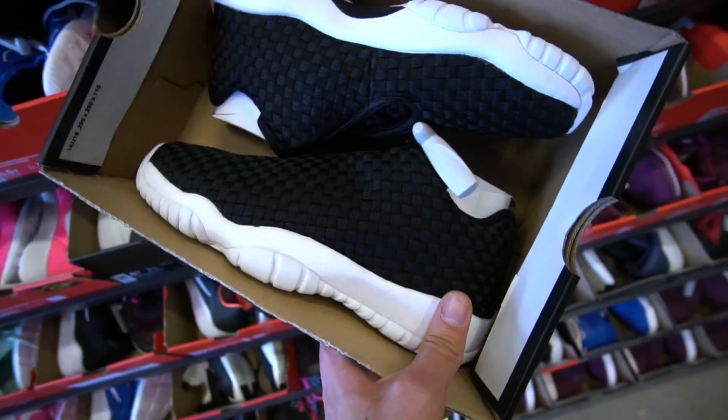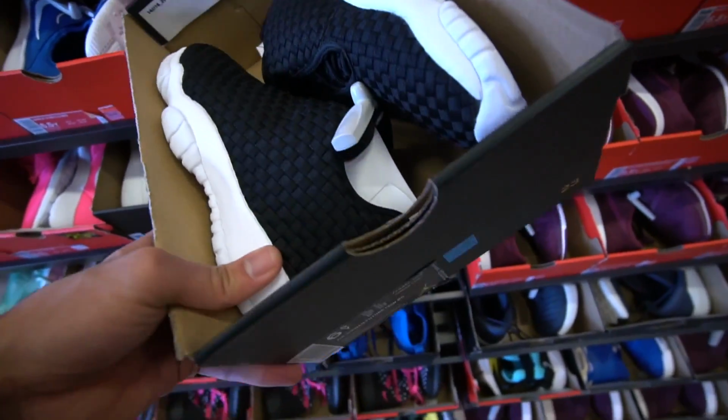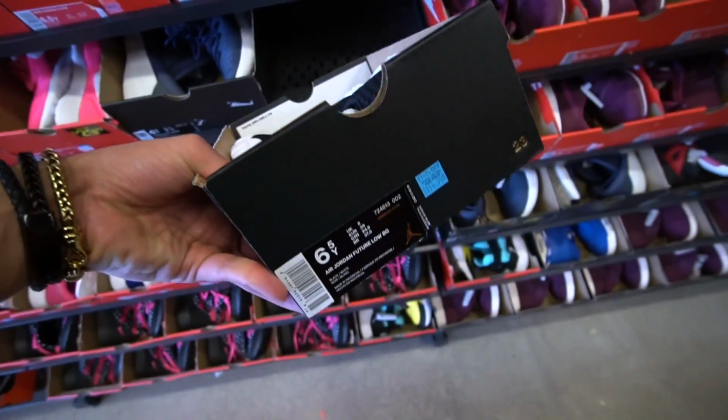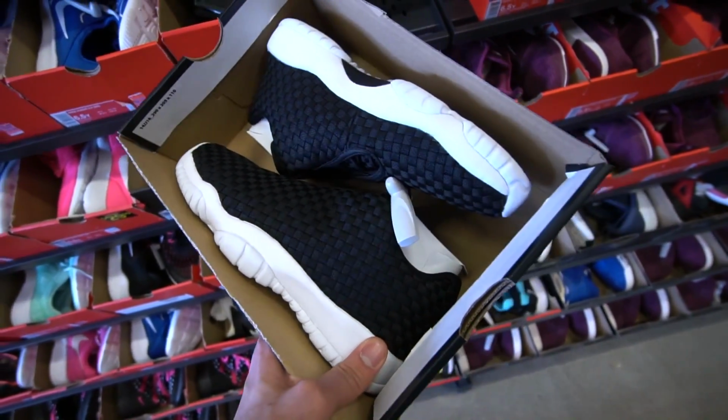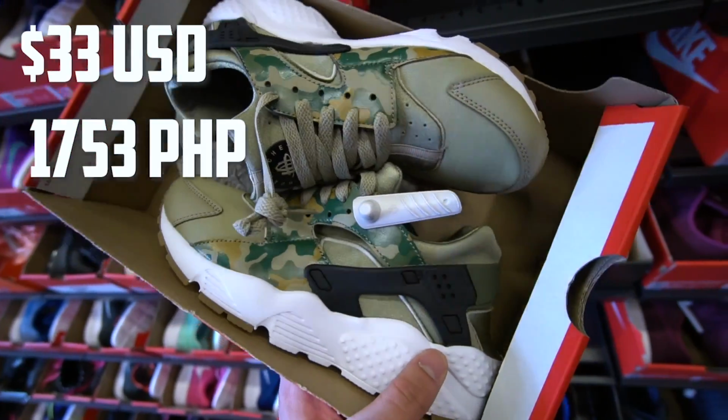Really nice black and white colorway. Just can't go wrong with this colorway. It's so simple. And sales tax on kids shoes in Ontario, I think is 5%, compared to the 13% for all other shoes and other products in the province. And finally, we have some Nike Huaraches for $45 in this camouflage colorway.